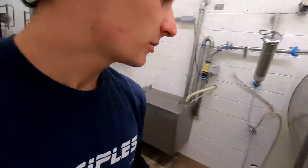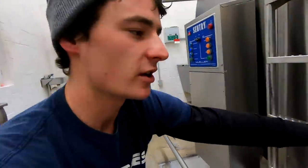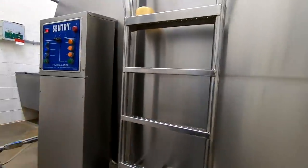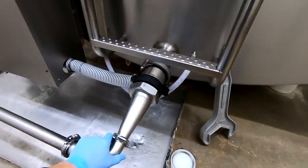We're about to get started milking, but there's one thing I need to do, get some milk for my coffee. The milk gets picked up every other day, so we have about half a tank of milk right now because it's been three milkings so far that are in here. So I have plenty of milk for my coffee.